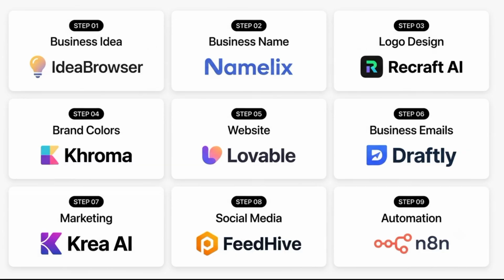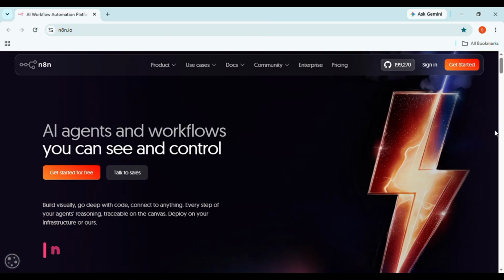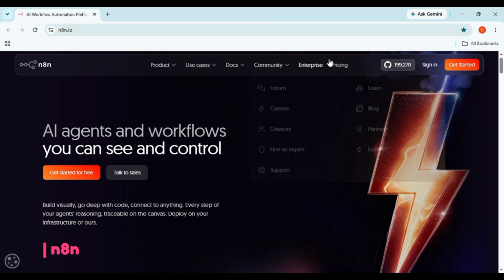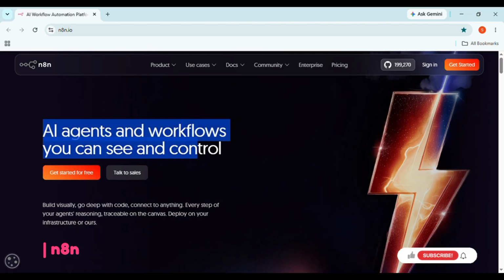Let's fix that. Step 9. Automate your business. This is the step that separates small businesses from smart businesses. The tool is N8N. Think of it as your AI employee working 24 hours a day.